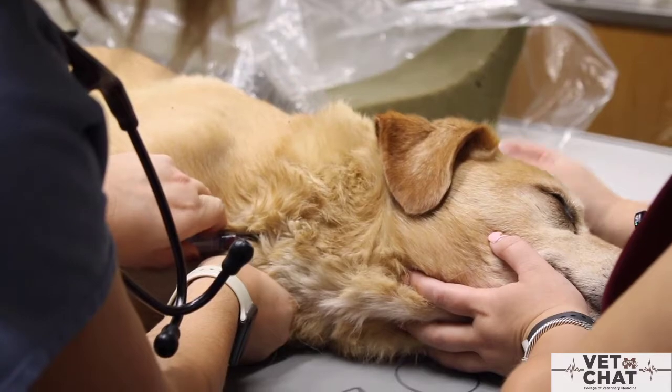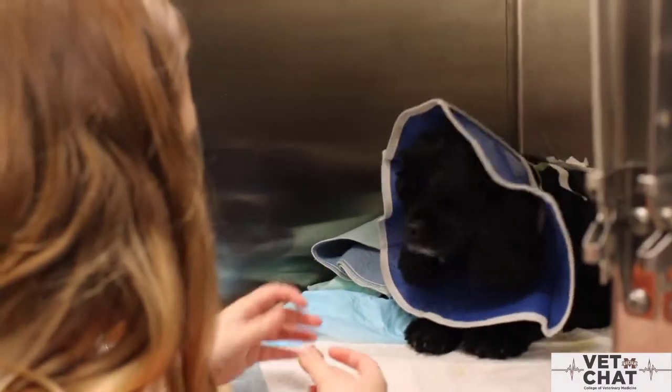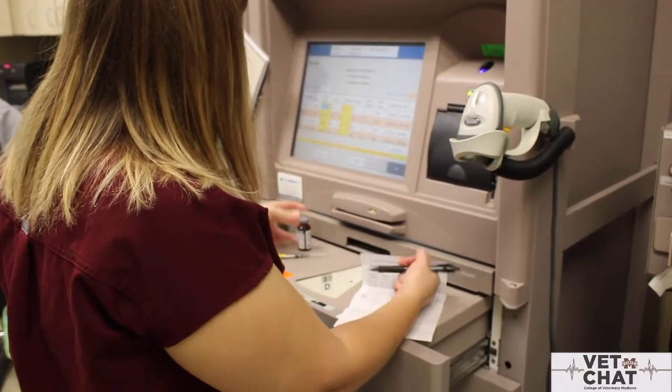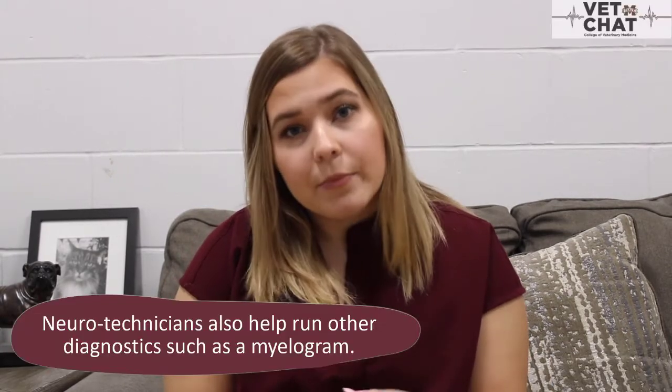For the rechecks, I will help the resident or vet student or whoever's doing their neurologic exam. I will help restrain the patient for them. I will do 2 o'clock treatments on our patients in wards. I'll pick up prescriptions. I'll help out in ICU. If we need to get any recheck samples on a patient that's in hospital, I'll do that. If we need to do any x-rays or CTs or anything like that, that's also my job.